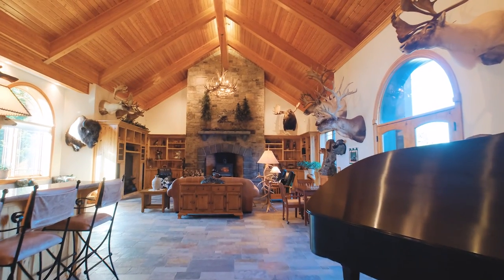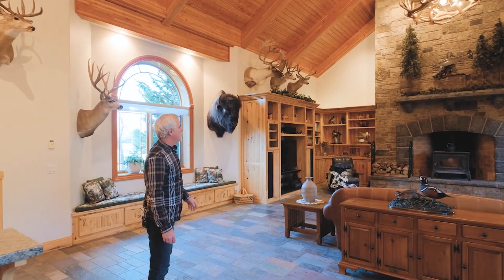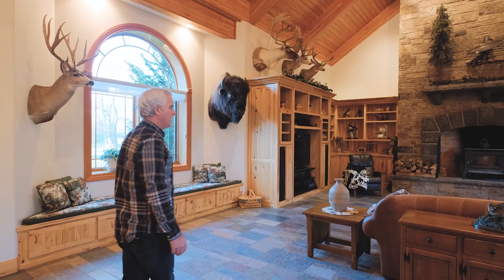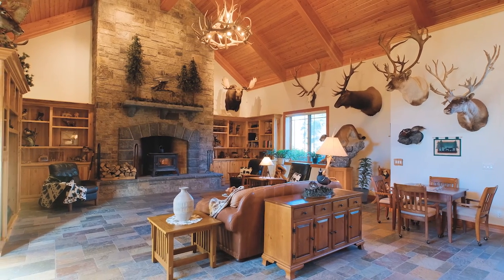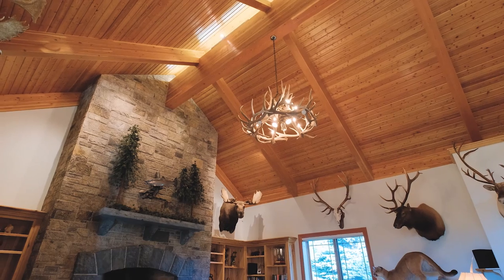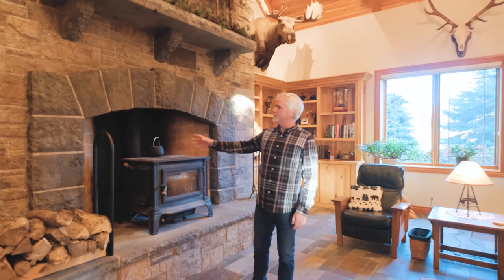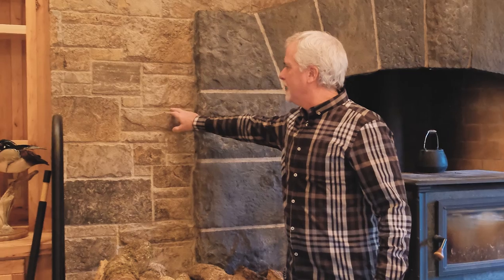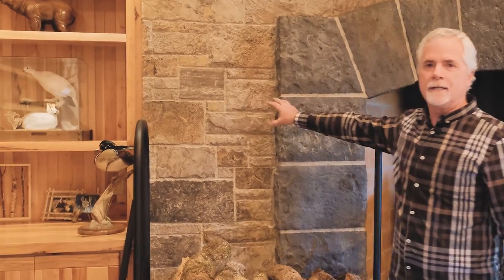We've got these incredible tall ceilings, fir beams, fir tongue and groove, and an incredible, beautiful stone fireplace and stone flooring out here. It's just a wonderful space. It's stunning. But at the same time, with all this room, it still feels homey. This stone is from Bend, and each stone was cut and then chiseled by hand to create the look that they got here.